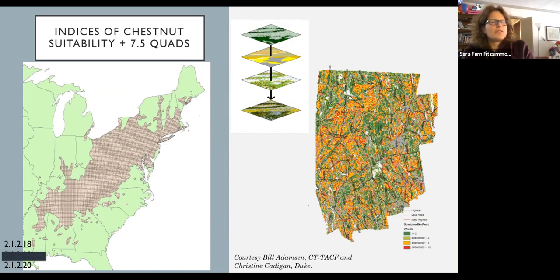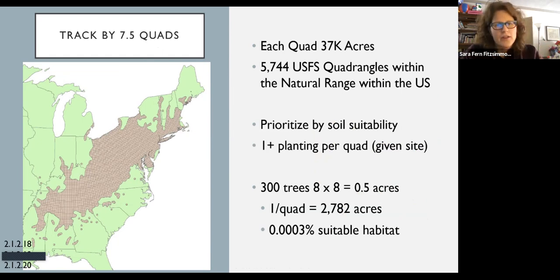Another reason I bring that up is because this is about how we're going to try and track how we've done restoration. One of the easiest ways to do that is maybe break up the range into 7.5-minute quads, like the USGS does, and then say, okay, within each one of these quads, where's the highest suitable land to plant? Each quad is about 37,000 acres. There are 5,744 quadrangles within the natural range of the US. You can see here in that picture, this is the native range from Maine down into Mississippi. And then within each quad, prioritize one or more planting sites that have the highest suitability where we can plant some trees.